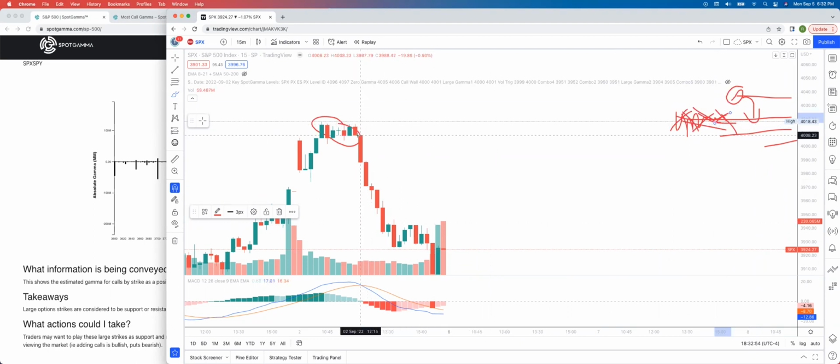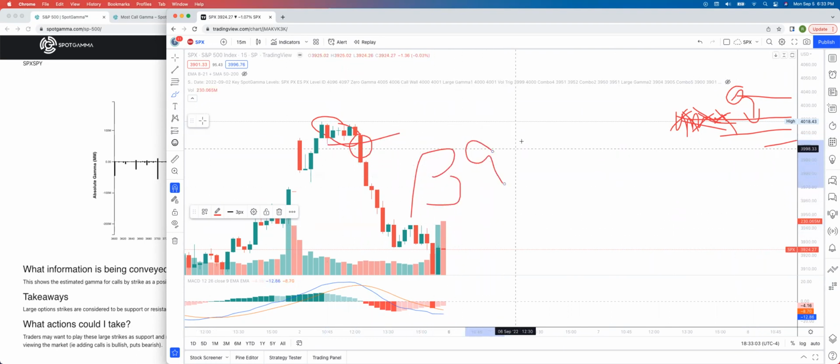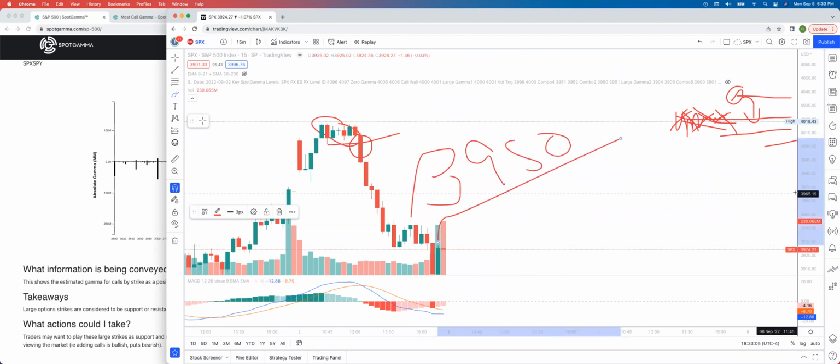And then we had this nice little downtrend. What happened on this downtrend when we were here? There wasn't too much negative gamma, but there was something at 3950 that was sticking out. Throughout the entire morning, there was some negative gamma at 3950. All right. There was some gamma at 3950.